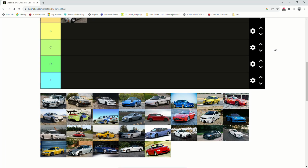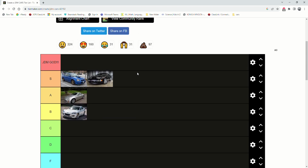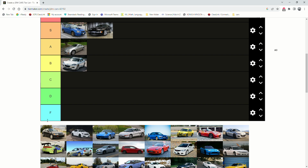And the next car we have is the Mazda RX-8. I think I'm gonna put it in B tier. It's mid, to be honest. It's a good car. They're really cheap. It's surprisingly practical, and it has the rotary engine. It's just that it's not reliable, and it'll just make you go broke, and I don't think it's really the best option.